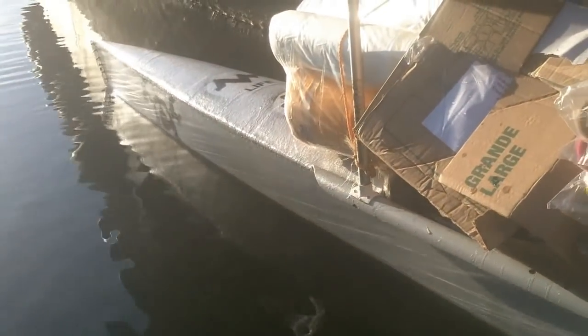It was a lot of weight for the boat, and it's weighed down a lot, but I didn't at any point feel like I was in danger of sinking or anything. Man, look how low that is. Whew. Yeah, that went super.